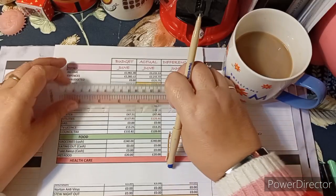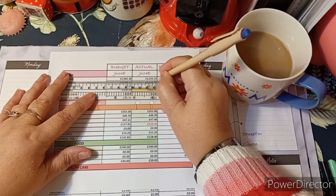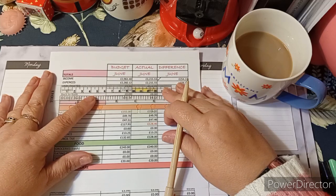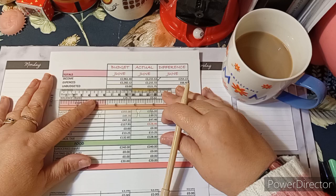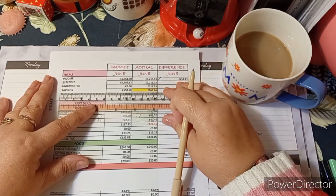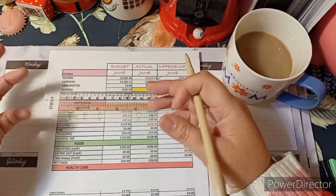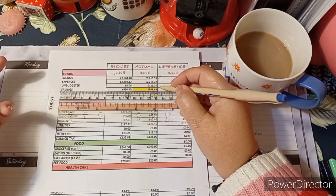Our income for the month of June was £3,215.53, and that is exactly what we had. Our expenses came to £2,215.72. Unbudgeted, we had £121.75, so we'll get into that later. Savings was a bit reduced from what we wanted it to be, but as you saw in our count up video, we saved well over £1,000.